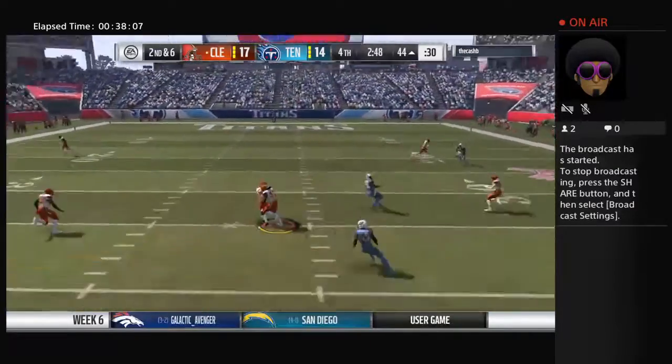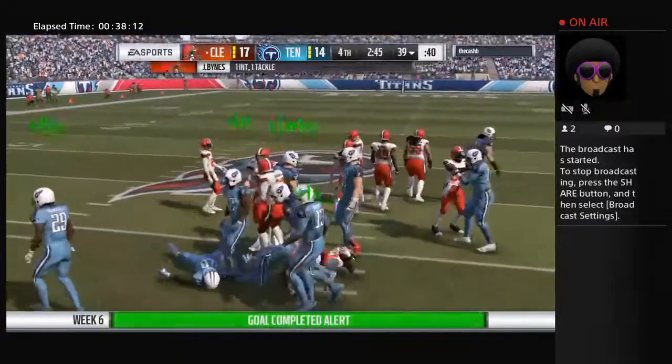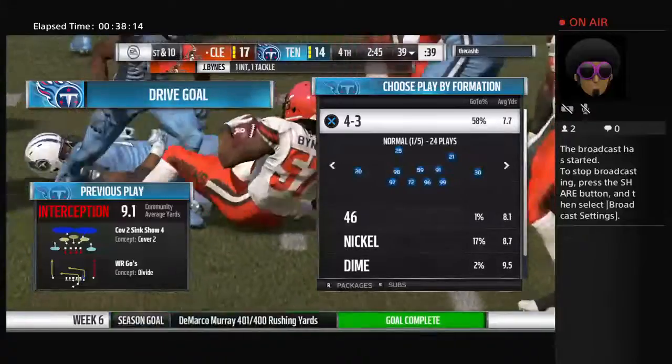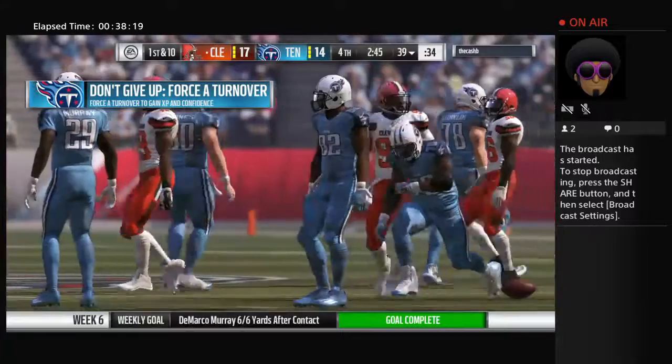That's what an offense calls, a crusher there as it's intercepted. A great read, and it's picked off. And his guys are going to take over at the 39-yard line. And now Cleveland geared up to take the field.